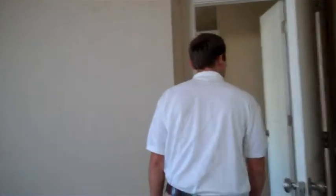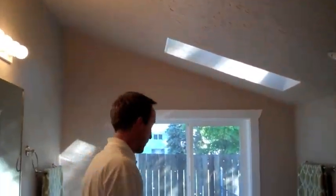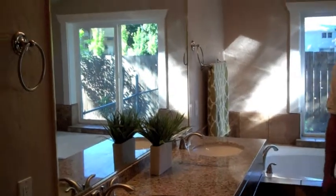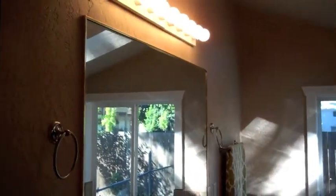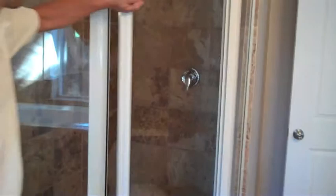Let's go ahead and move on into the master bath. It also shares the vaulted ceiling. It's got the jetted tub, put new tile in, sprayed it, and cleaned it up, got new fittings. We switched out the cabinets, put in new cabinets and granite countertop, paint, and it's got the wonderful mirrors to make it look a lot bigger than it is. We redid the shower and cleaned it up. Nice oversized shower there, a lot of room.